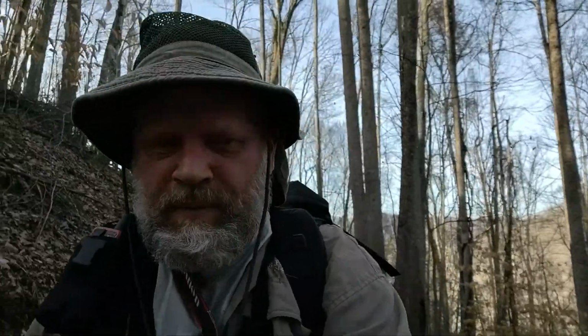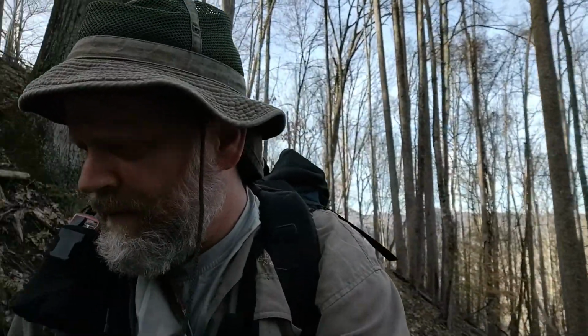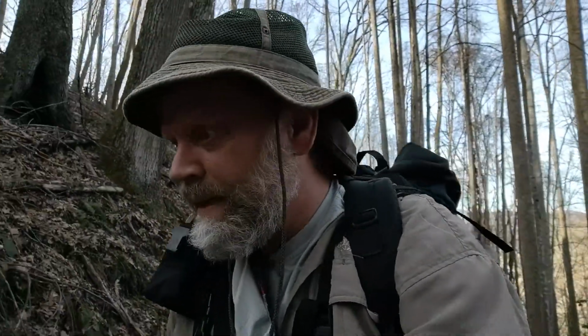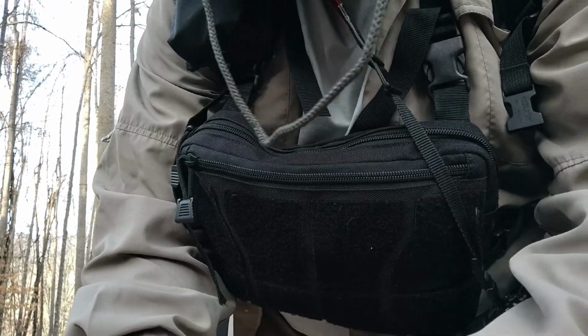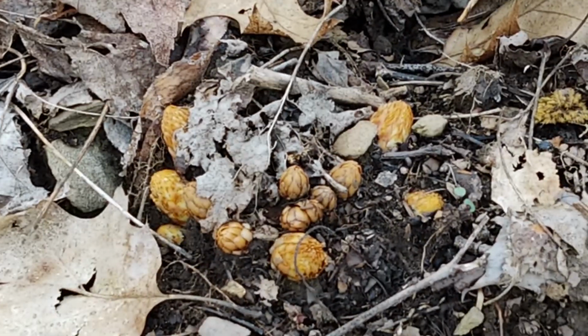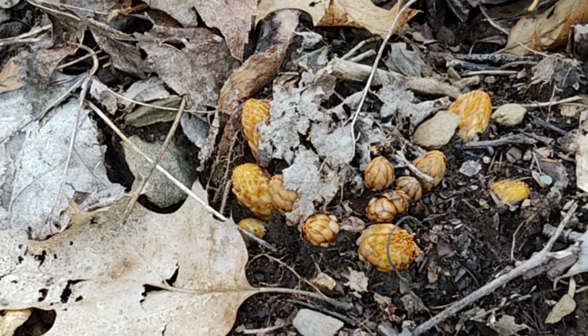Now, what's interesting is I have not seen nearly as much of that really reddish, pretty shelf fungi, hemlock varnish, I believe it is. I've not seen much of anything in the way of fungi yet. Although, as I say that, I think we have some squaw root there, at least starting to come up.